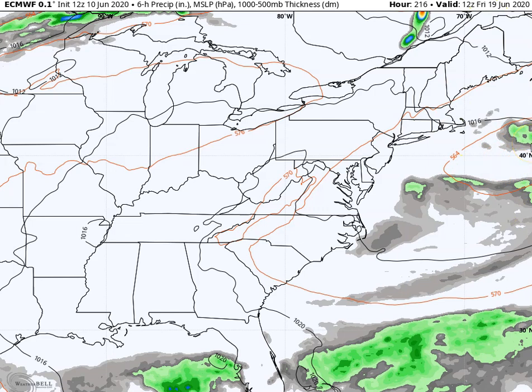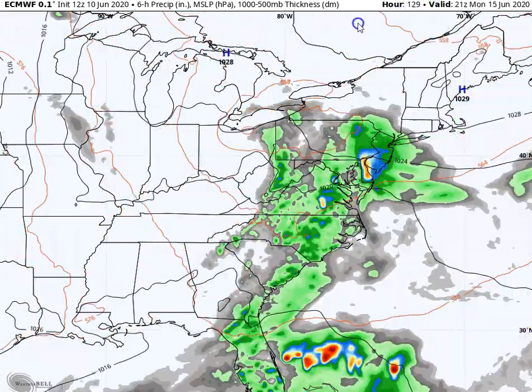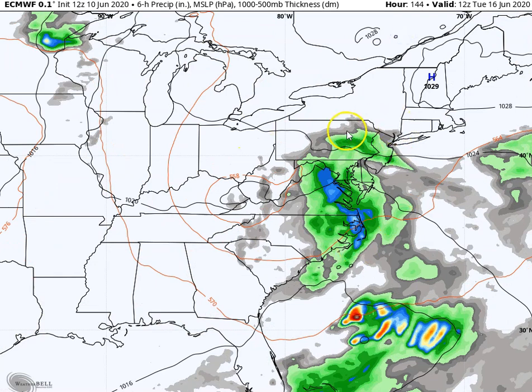I will say that there's a big difference of opinion depending on what model you're looking at, and differences run to run. So the 12Z GFS today had the late showers on Sunday, and then pretty much dry, mostly sunny, Monday, Tuesday, even Wednesday. During that time, obviously, as they just showed you, the European model is quite wet with this upper level low sitting there and spinning and bringing all this moisture into the region. So we'll have to watch and see which one trends and which model is correct.